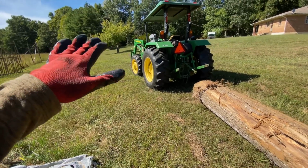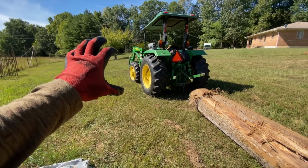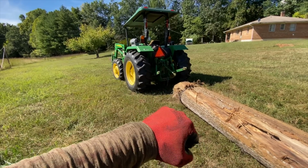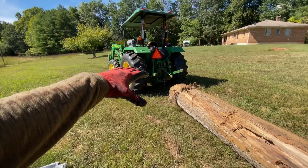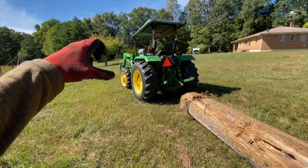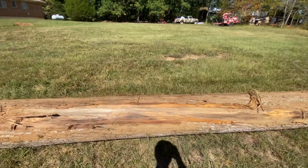If I would have probably had something heavier on the front, I would have had a little bit more traction, probably. Because when you're pulling, the back's being pulled down pretty hard into the ground. So and it's got fluid-filled rear wheels. So it's got a lot of weight on the rear of the tractor. But if I had something heavy on the forks, you know, would have given a little more weight to the front. But that's got nothing to do with this.